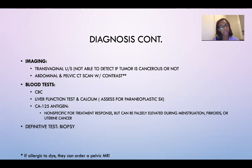maybe, maybe not. Some blood tests you can do are the CBC, a liver function test, and calcium, because like I said before, if it has metastasized, it could metastasize to different parts of the body. Or we can look for paraneoplastic syndrome. So if calcium is high.